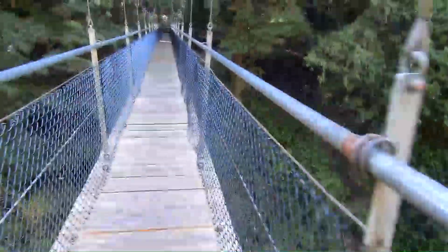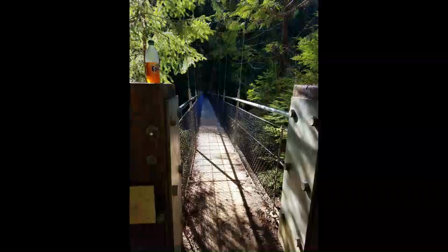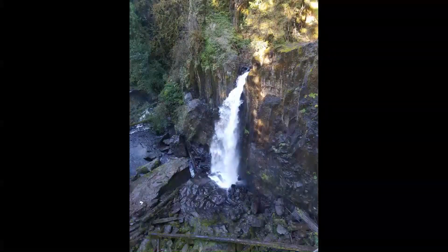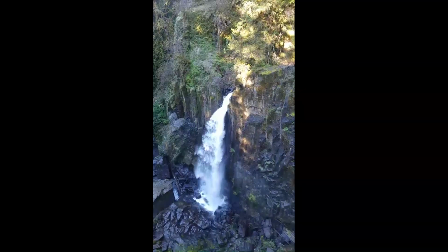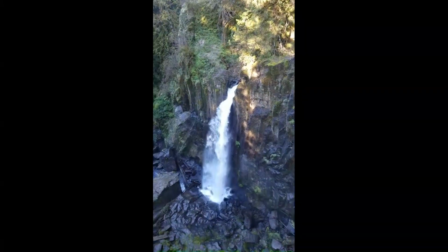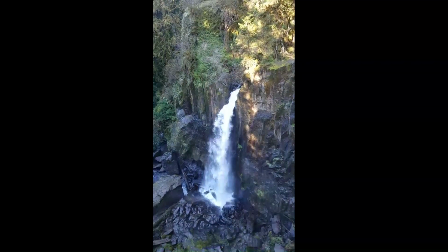And the waterfall is really nice from here. I don't know how they saw the waterfall before this bridge was built. You can see just a little bit of it before you start crossing the bridge, but once you get across the bridge, then you're afforded a very, very nice view of the waterfall.